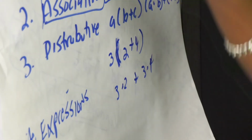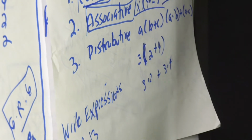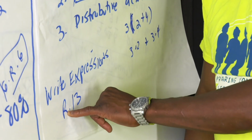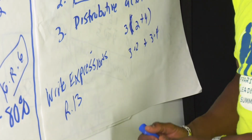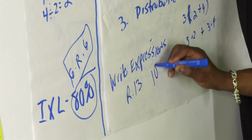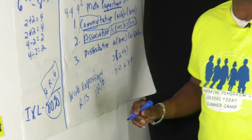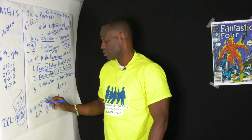So when we talk about this particular standard, you're gonna go into IXL, and work on the R13 regarding expressions in IXL. This is where you're gonna work on driving up that SMART score to get that 80% or higher. If you're a 100%er, superhero, were you shooting to be out of space, like the Transformers and the Fantastic Four?